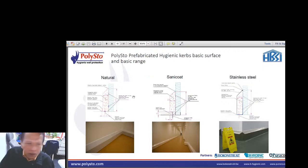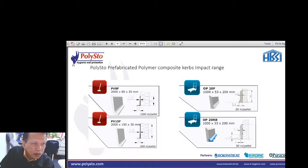Here are the comparisons. Here is the natural, this is the Sunnycoat, and the stainless steel. Polysto prefabricated polymer composite curbs impact range. You would see that here it's a PBF 8F 2000 by 80 by 30. Here is 2000 by 150 by 30. And here is 1000 by 53 by 200. Okay, so that means it can withstand all of these.